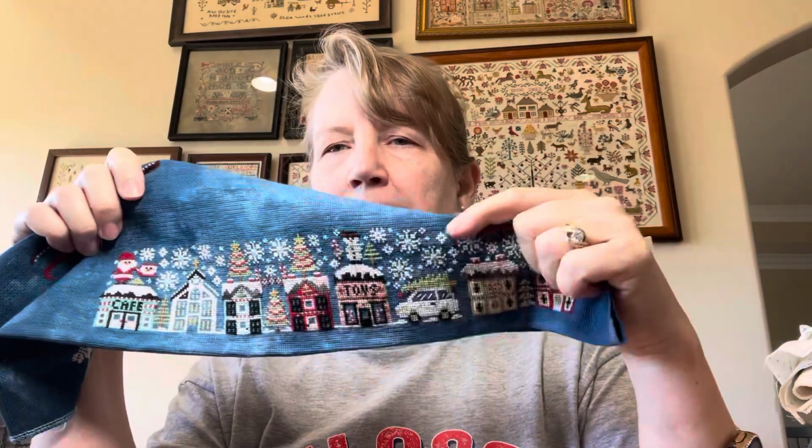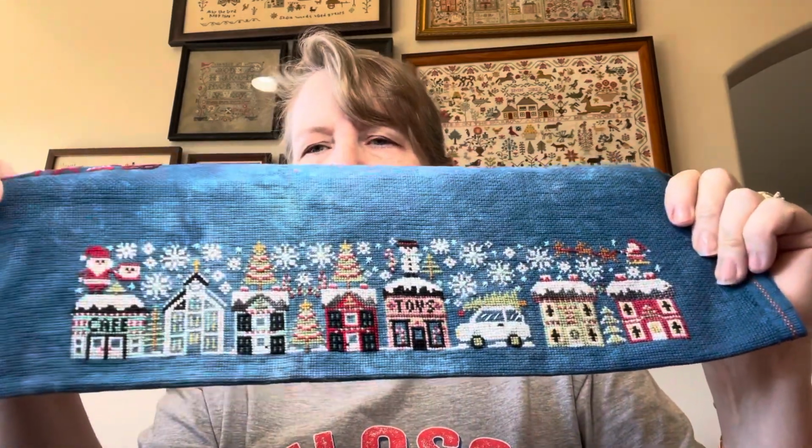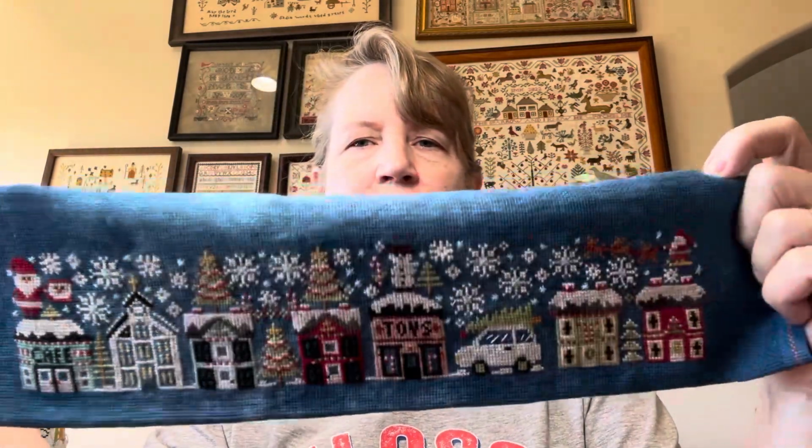This I also just finished. This is by Heart and Hand, and I just didn't have the snowflakes done right here, so I thought it was done, but then it wasn't. And so this is, no, I'm totally wrong. This is Stitching with the Housewives. Christmas Lane.